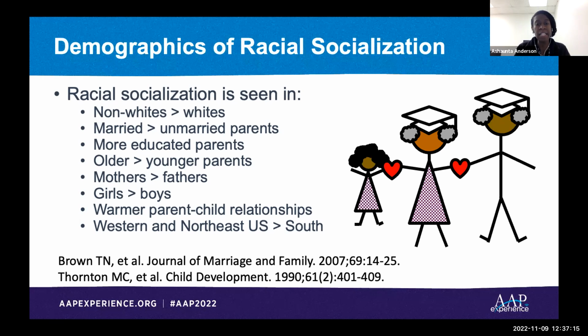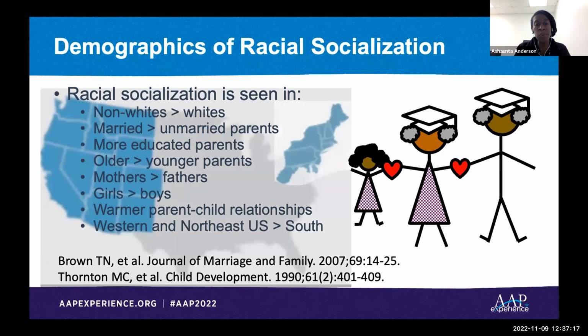And finally, at least in these studies, it seemed that the Western and the Northeast parts of the United States were doing more racial socialization compared to the South. And I'm from the South. My best guess for this is that during this time, I did not grow up with a lot of diversity. I have since lived on the West Coast and the Northeast part of this country, and I felt like those places were more diverse. Of course, things change over time, but perhaps having more encounters with people with diverse backgrounds would also lead you to do more racial socialization with your kids.